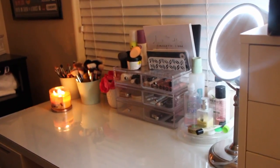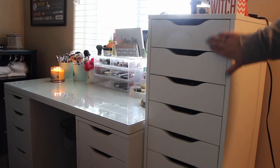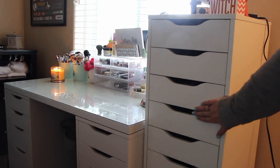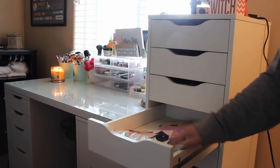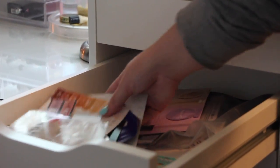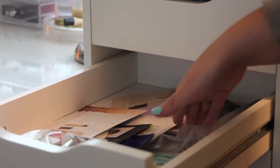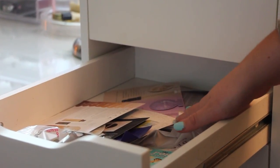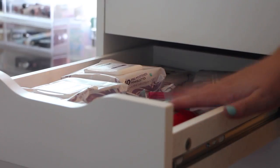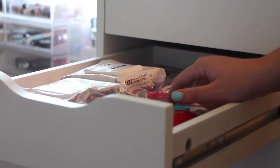So now that we've covered everything on top of my vanity, I'm going to go ahead and move over to my drawers here. So these drawers here are all empty, and then this drawer here just has a whole bunch of different samples in it. So basically there's just a whole bunch of different makeup samples in this drawer. It's not very organized, but I always get random samples from orders.